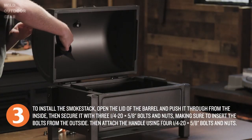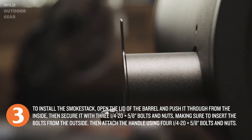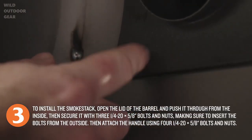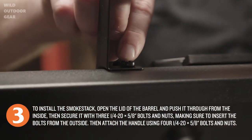To install the smokestack, open the lid of the barrel and push it through from the inside. Then secure it with 3 5/8-inch bolts and nuts, making sure to insert the bolts from the outside. Then attach the handle using 4 5/8-inch bolts and nuts.